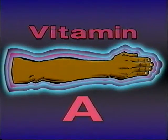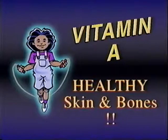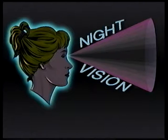What did you determine about how your body uses vitamin A? With too little vitamin A, what happens? Right, the body doesn't grow properly. Vitamin A prevents skin from becoming rough, dry, scaly. It helps teeth and bones to form properly. But it does more than just help your body grow. Vitamin A even helps your eyes with their ability to adjust to darkness.